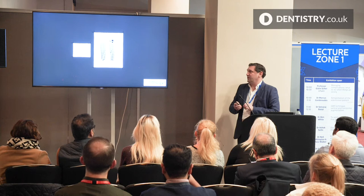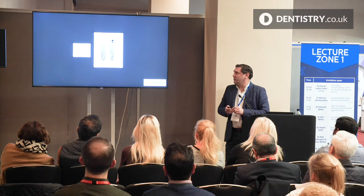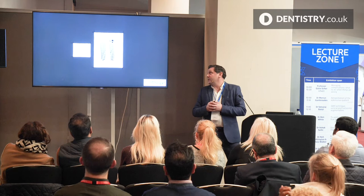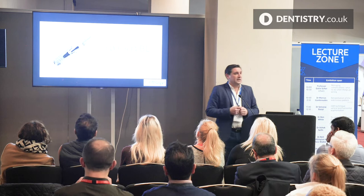Alongside that, what's my pointer? We have a bone level and a tissue level. So the bone level is the one on the left. That is like a conventional implant, a two-piece implant. But they also have a tissue level, which is the one on the right, which is a one-piece implant with a transmucosal attachment.